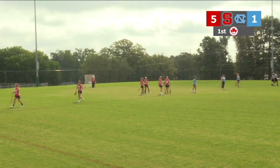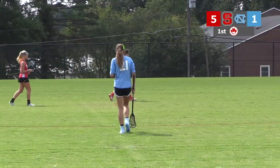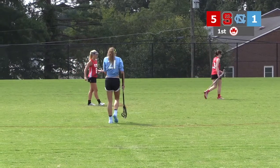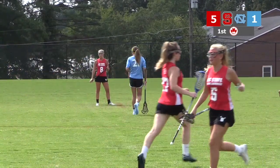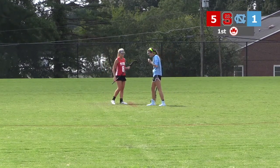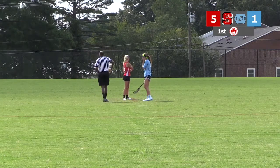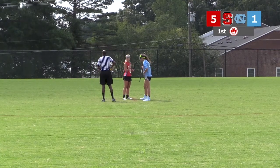All right, that last possession, UNC just did a great job swarming to the ground balls, creating turnovers, and just able to capitalize on the free shot in the end. Yeah, they're playing scrappy around the goal and on up, getting through NC State that time. Let's see if they can keep it up.